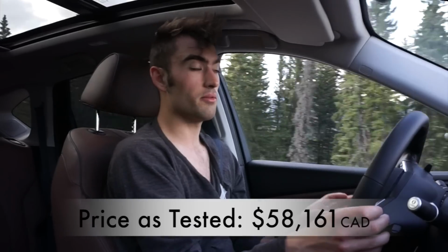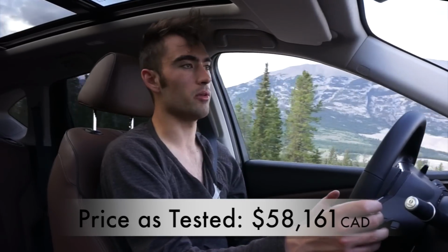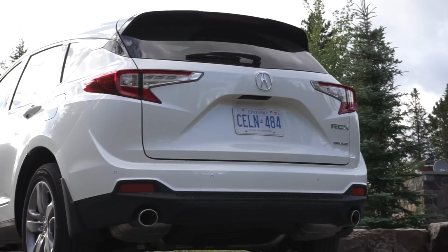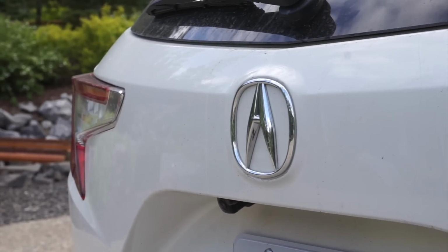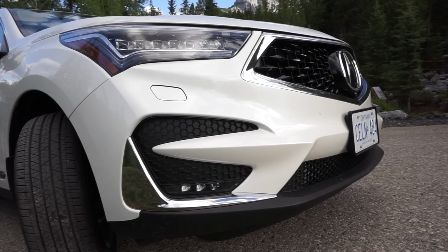The price point has been raised up a little bit, but I really do think you get every piece of equipment you want. You have the safety tech that I didn't even mention because every car comes with that kind of technology these days. If you are looking for a compact luxury SUV, the RDX really does offer everything that you could possibly want out of this class of car, especially in this Platinum Elite trim.